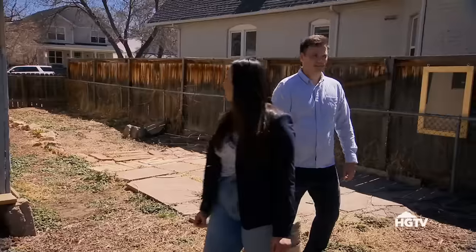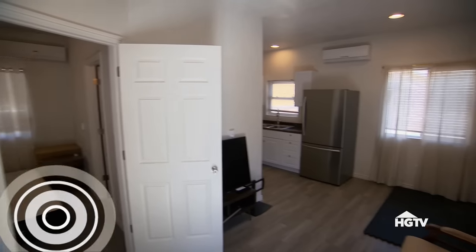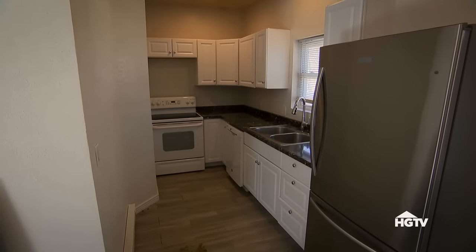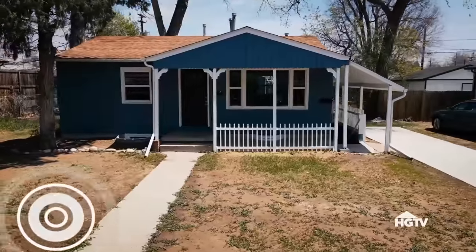Yeah, let's go take a look at the ADU. All right. Awesome. Nice space that you could use, you know, definitely has rental potential. So what do you think I can rent this for? You could probably get $1,900 a month. Really? Okay, it's cute.